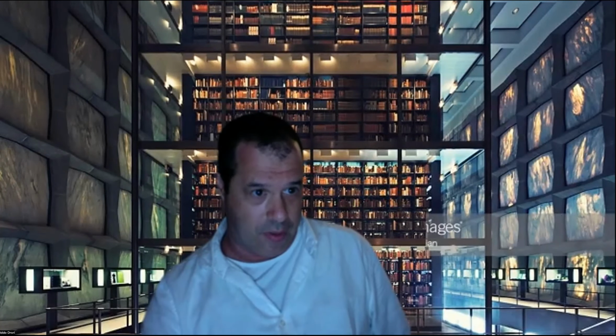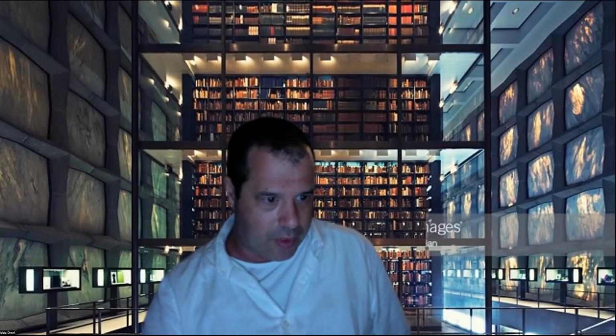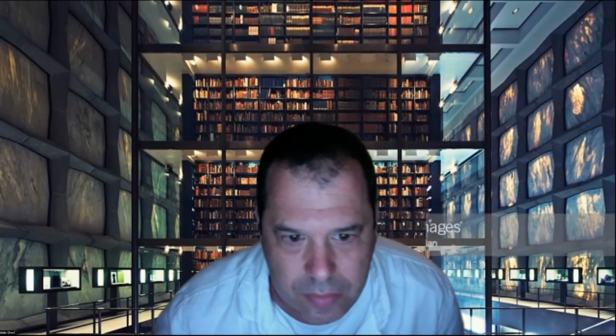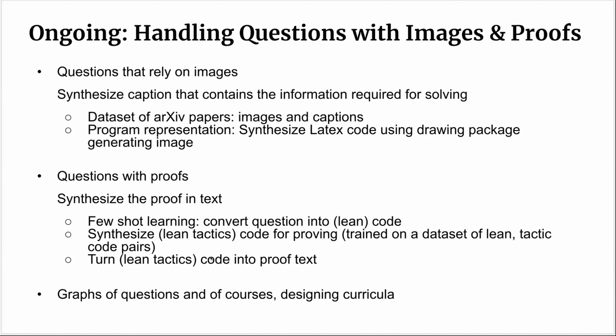But did you have to fine tune on a bunch of Lean code to get this to work? So let me show you. We had to create a data set. Let's share screen again. Create a data set of Lean and tactic code pairs. So it was trained on a data set of these things. Yeah. I see. So you have some large scale data set of these proofs.